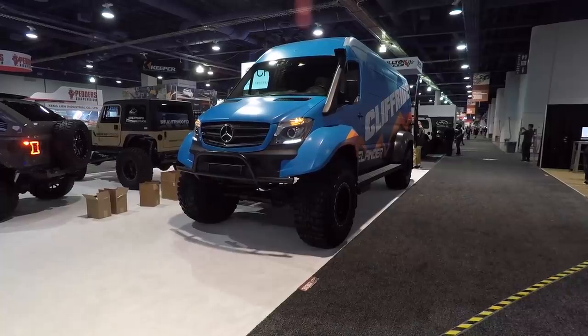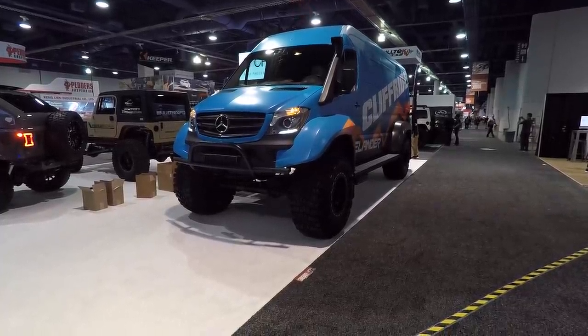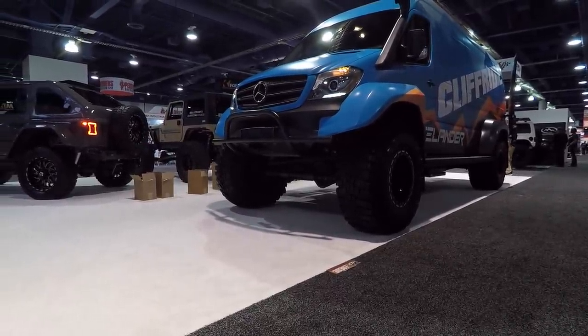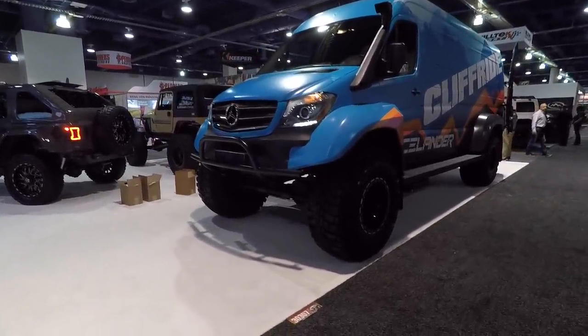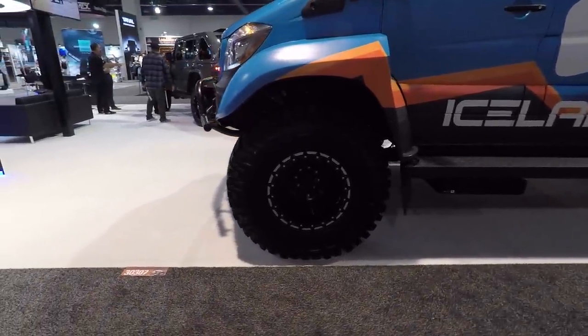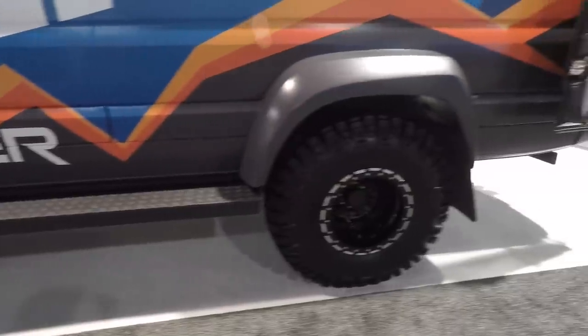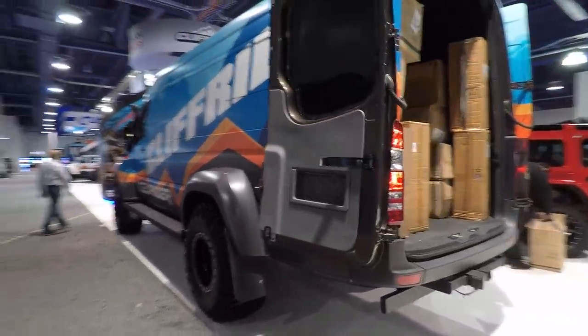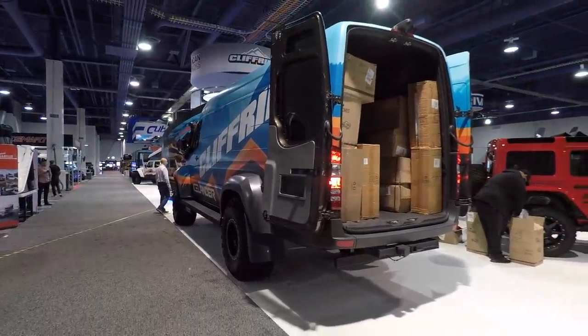Holy crap. Look at this Mercedes cargo van. This thing is lifted with solid axles, humongous wheels. Oh my god, it even has bead locks. Humongous fenders. This is what I'm talking about. That is the baddest cargo van I've ever seen.